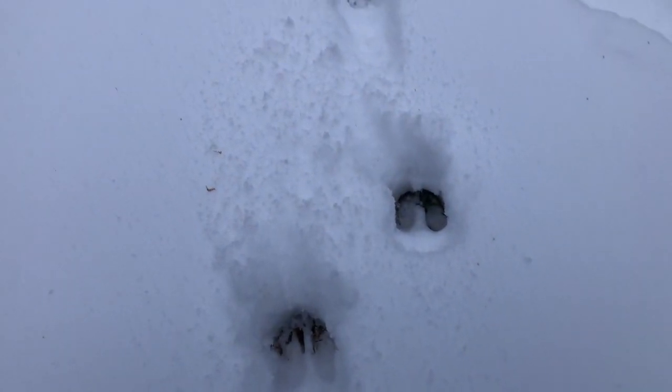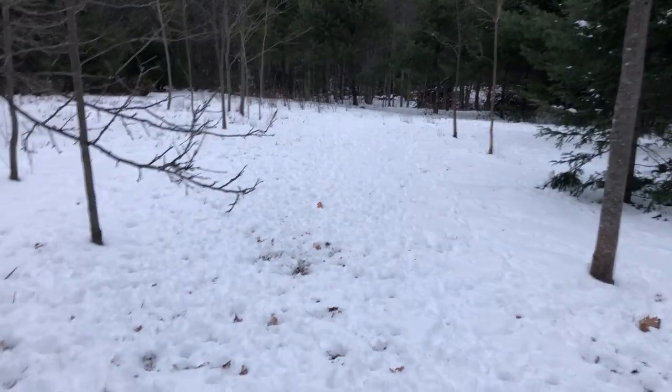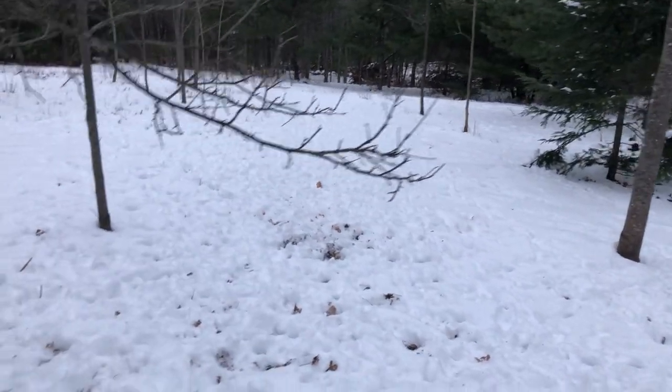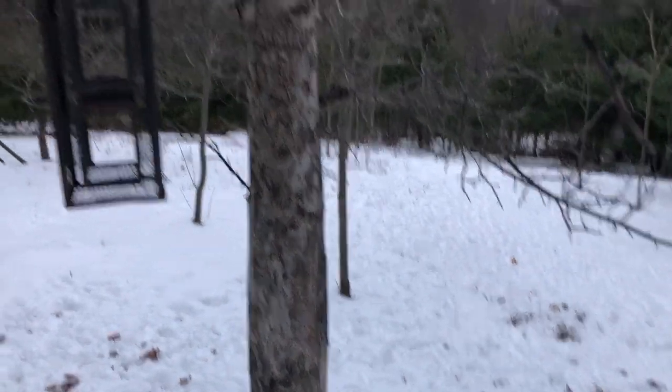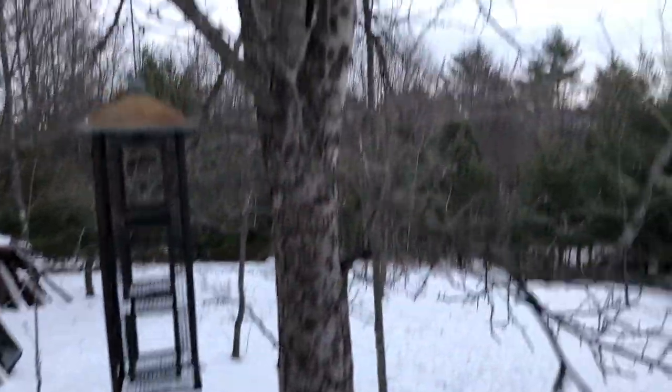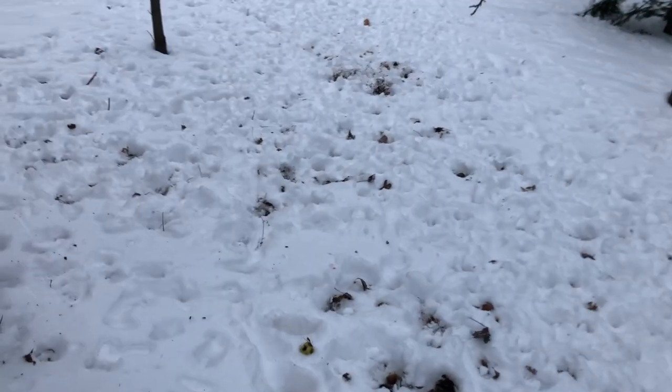Now those are some fresh deer tracks. What is that, Lucy? So, for the past week or so, I've had my camera set up right on this tree right here. We got a bird feeder in it. Our maple syrup and stuff's right there. It's an apple tree. It had quite a bit of apples in it this year. So that's what they're kind of digging up.